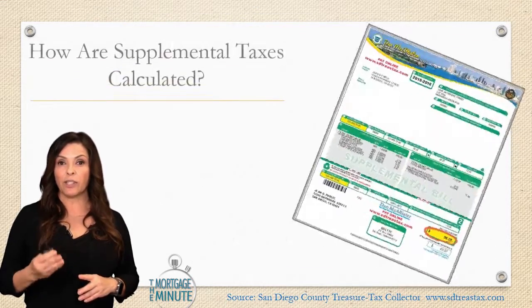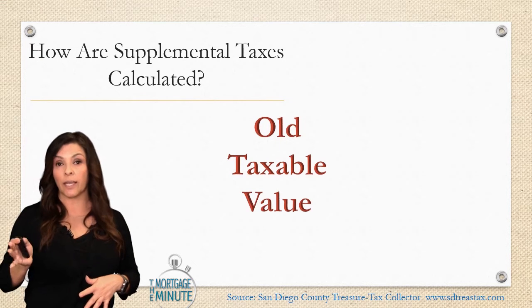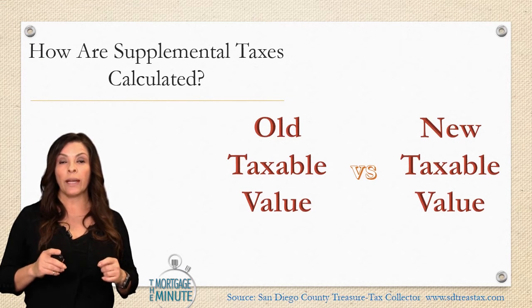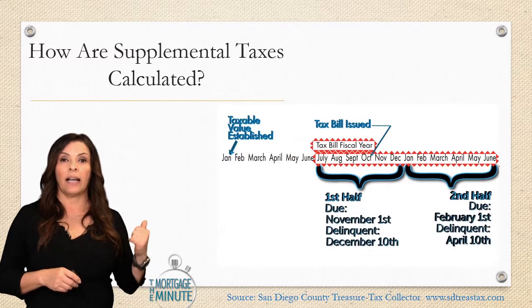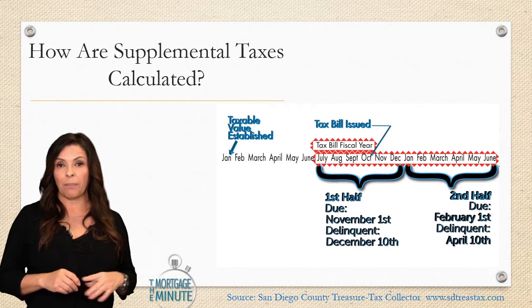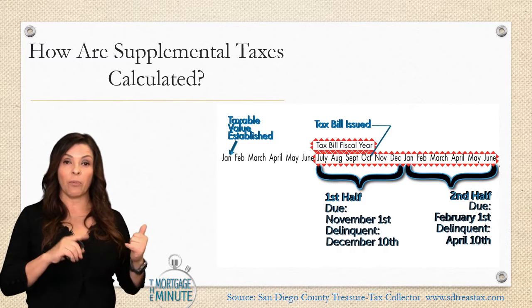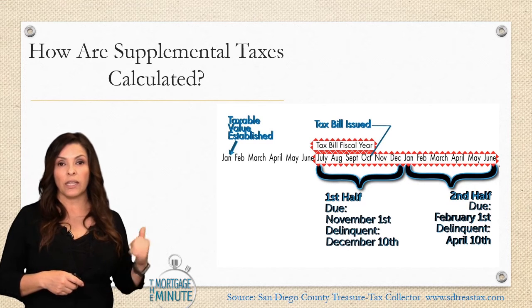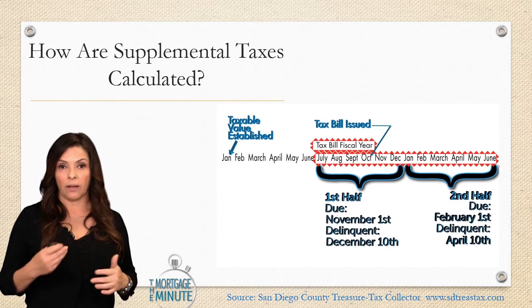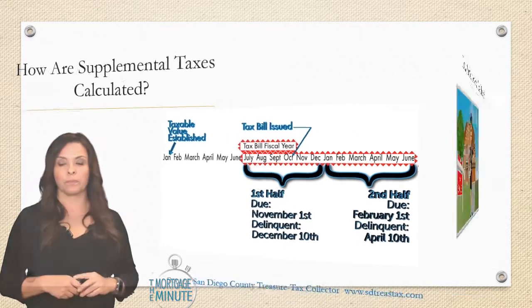The calculation of your supplemental taxes is dependent not just on the old value versus the new value, but also on where your purchase falls within that tax year. I know that this graphic looks a little scary, but it's really not. But do check out my video from last week where I explained the annual property taxes. Essentially, this just shows you when taxes are due and the fact that the county does run on a fiscal calendar. Let's just take a look at a quick example.